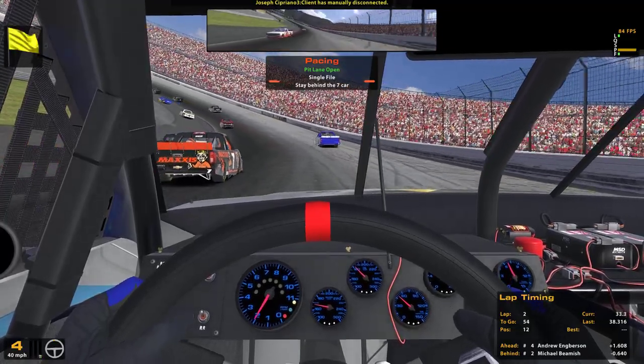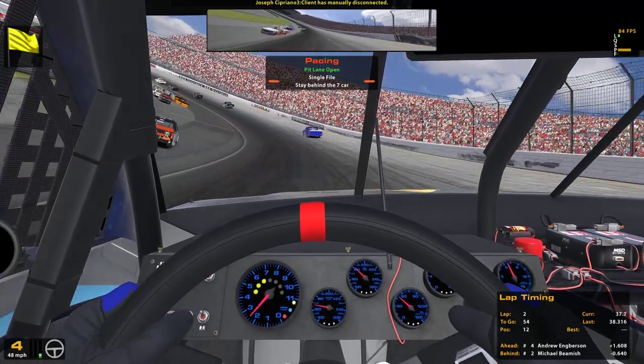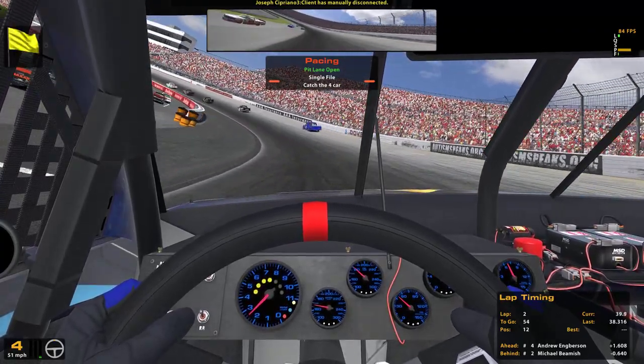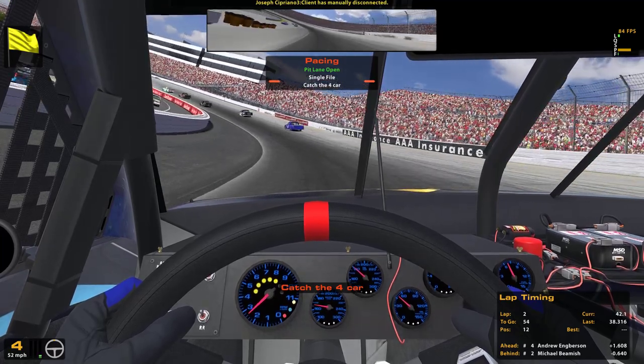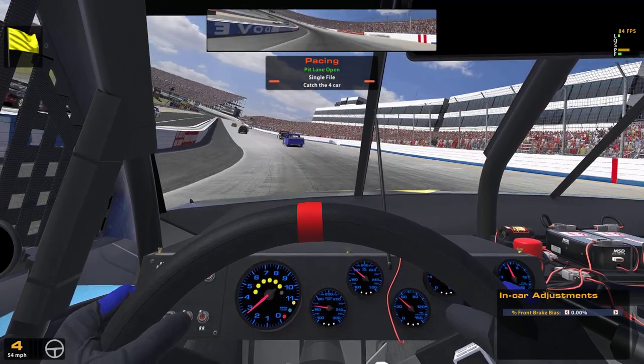But again, when you look at it from the outside, it looks like I'm taking like 4 years to react to it, but I'm not. I'm literally just trying to see where I'm going. I'm not sure if you guys saw, but I run 60% brake bias, which is 5% less than the default value.